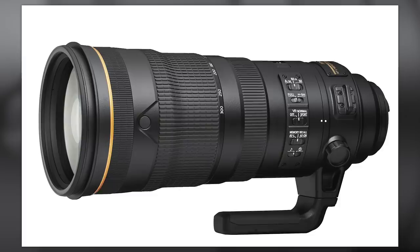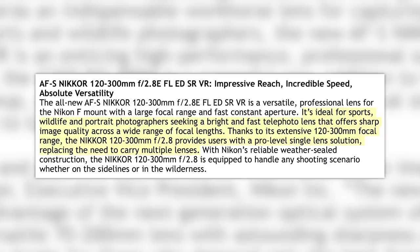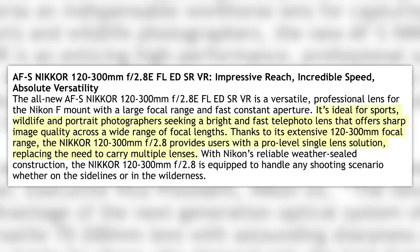The second lens that Nikon officially announced is the 120-300 2.8 for the F mount. Basically, this is my wet dream lens of 20 years ago when I was shooting sports. Nikon says, and I quote, "It's ideal for sports, wildlife, and portrait photographers seeking a bright and fast telephoto lens that offers sharp image quality across a wide range of focal lengths. Thanks to its extensive 120-300mm focal range, the Nikon 120-300 f2.8 provides users with a pro-level single-lens solution, replacing the need to carry multiple lenses."